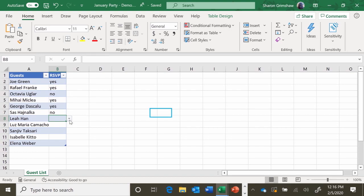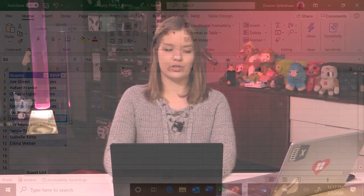Command not available. I've pressed Alt plus down to bring up the data validation drop-down menu, and I'll choose no since Leah isn't able to come at this time. Yes, no, selected. My guests, enter table my guests, 12 by 2, B8, selected, editable, no, contains data validation drop-down menu. I've filled no from the data validation drop-down menu, and I can hear that the data validation is working as I expect. My responses are limited to yes and no, and I'm confident that I'll get the types of responses that I expect.